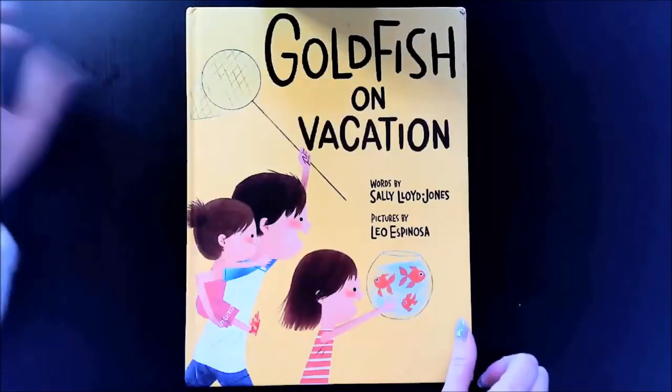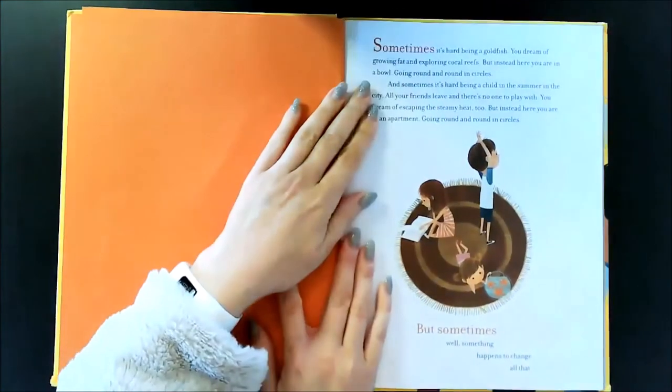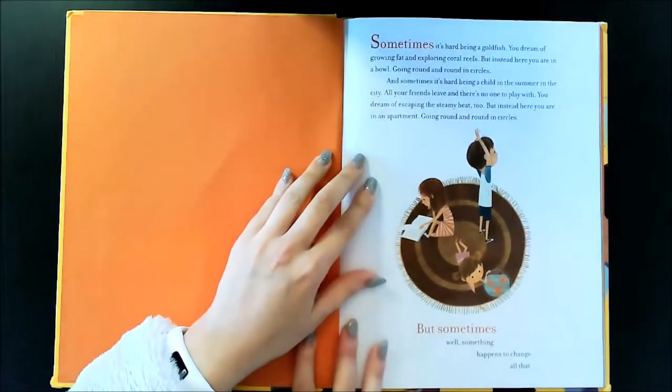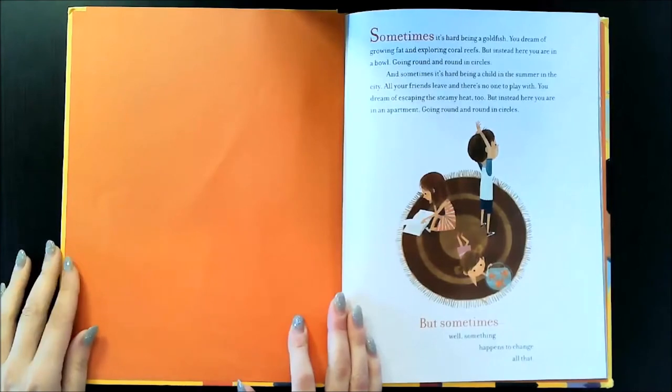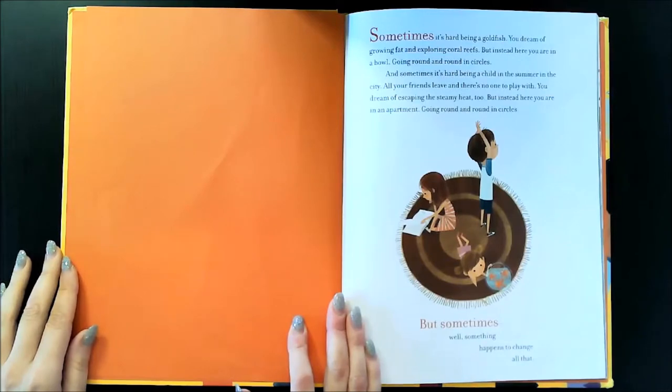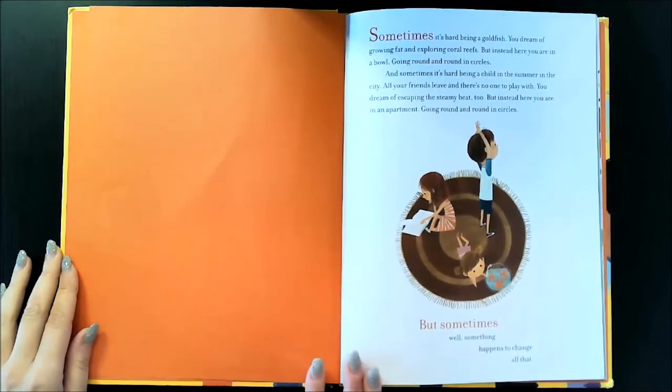Goldfish on Vacation. Sometimes it's hard being a goldfish. You dream of growing fat and exploring coral reefs, but instead, here you are in a bowl, going round and round in circles. And sometimes it's hard being a child in the summer in the city.